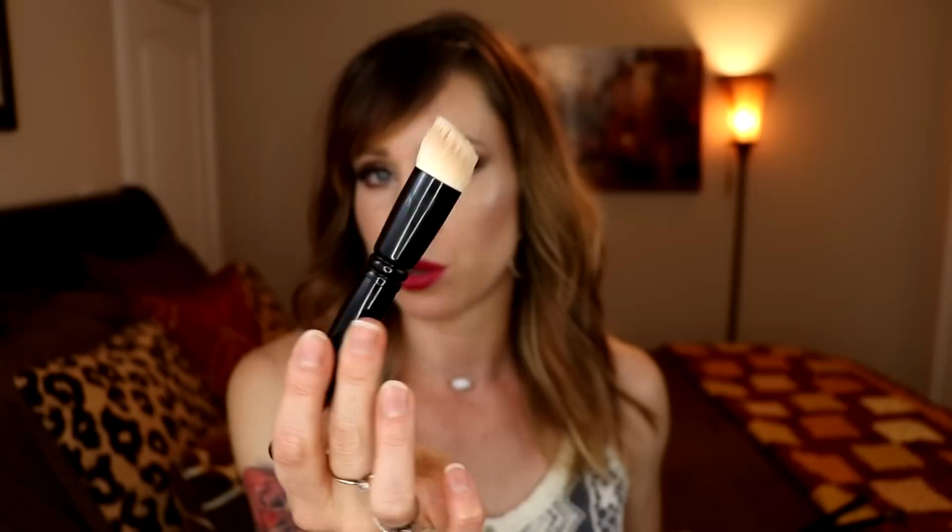I don't use this brush as often. This is a number 1. This is his foundation brush. I find that I just have to spend a lot of time blending with this because it takes a lot longer to buff it into the skin. But I believe he's really big on buffing things into the skin. I don't love it. I don't reach for it that much, but I did want to show you that I have it. It came in his original release when I bought his brush set.